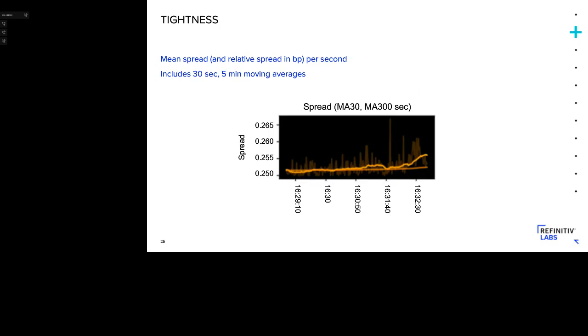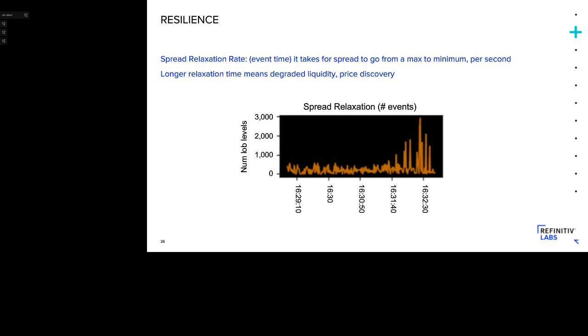Of course, there's a tightness measure or uncertainty measure for price. So this one is quite well known. As spread increases, costs start to rise, liquidity starts to degrade, since immediate buying and selling in the market becomes more costly. But we take it actually one step beyond. So we're going to measure not only the spread, but how long it takes the spread to relax from a disruption, to go from a max to a min. So clearly, when it takes a long time, liquidity conditions are going to degrade, since you might have to wait a while for spreads to narrow before counterparties are willing to come back in.